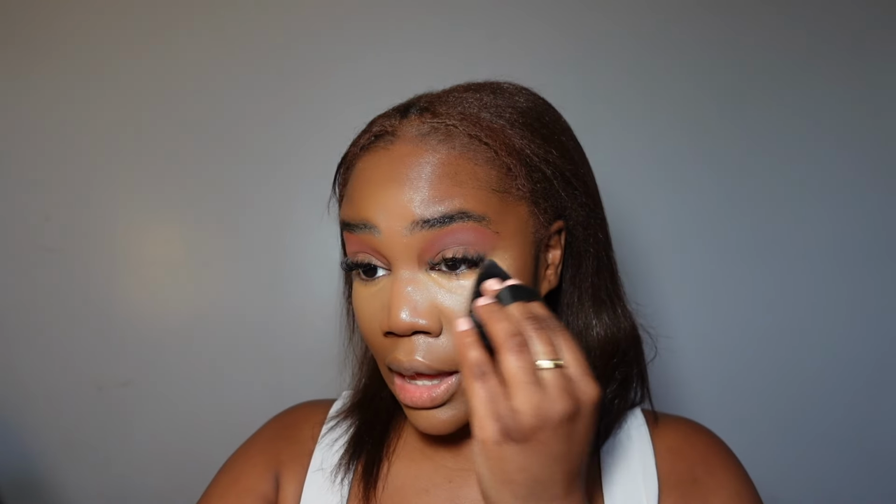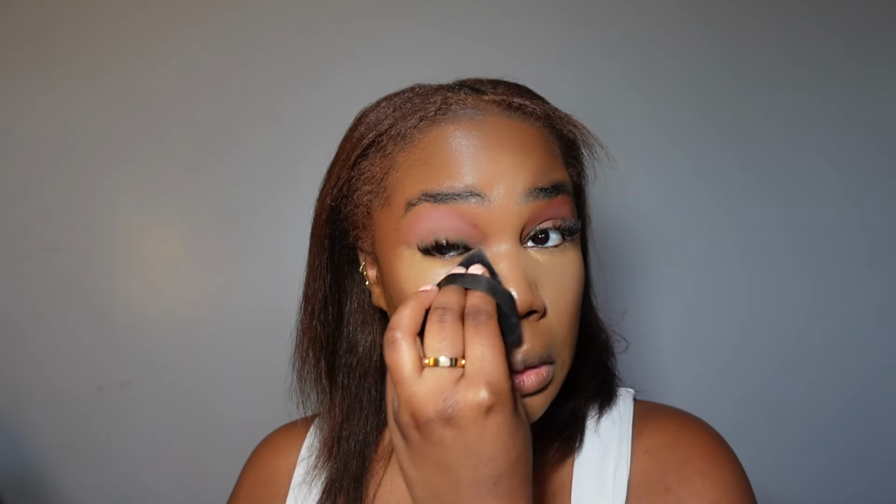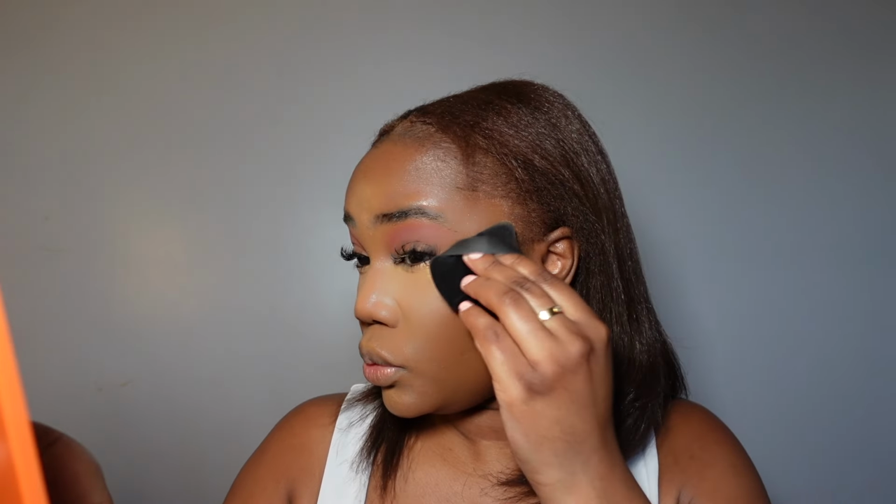So I'm taking my little triangle puff, and I'm just gonna again further pat that makeup in. And I know a lot of people have been using this puff just for powder, but for me, I do like to get it to blend also. And I think it does a good job in blending out my makeup overall, and I'm just gonna blend it a little bit more there.